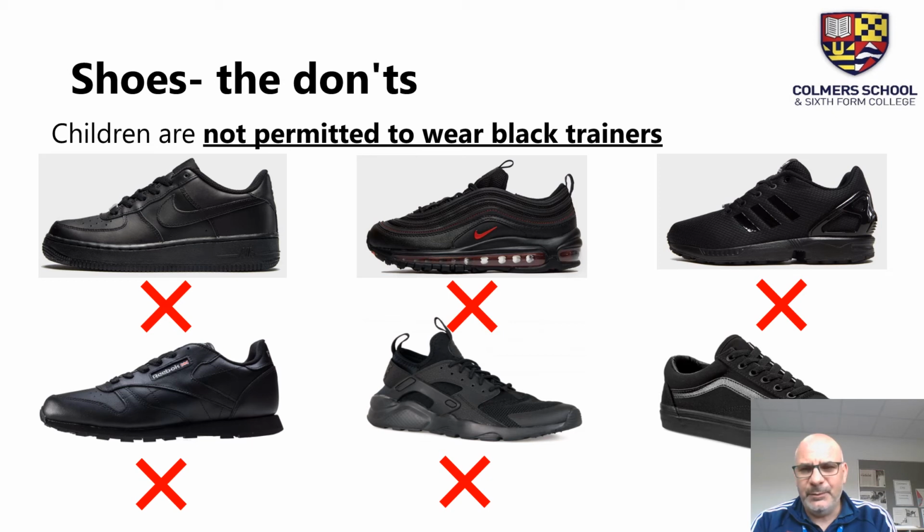Unfortunately, I don't want to fall into the trap where we haven't given you the right information, and therefore you're told by your child that these types of shoes are acceptable. They're not, so we need to make it super clear. If you are particularly worried about buying a certain type of shoe or trainer, you can always contact us and we can help guide you so you make the right choice.